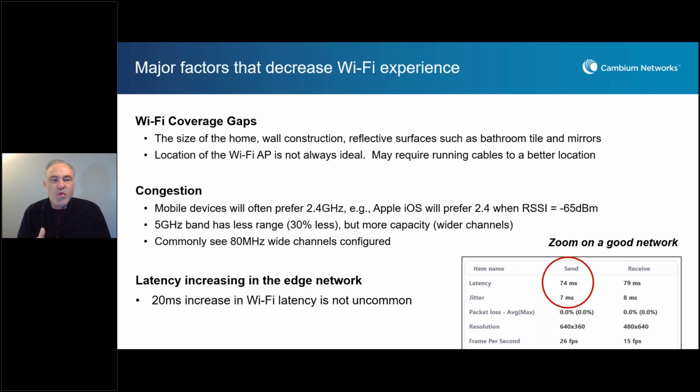Another common reason: Wi-Fi coverage gaps. This is the size of the home, the wall construction, reflective surfaces. Bathrooms are often covered in tile, large mirrors. The type of construction material, which is reflective or absorptive, can cause Wi-Fi coverage gaps. The location of the AP is not always ideal.